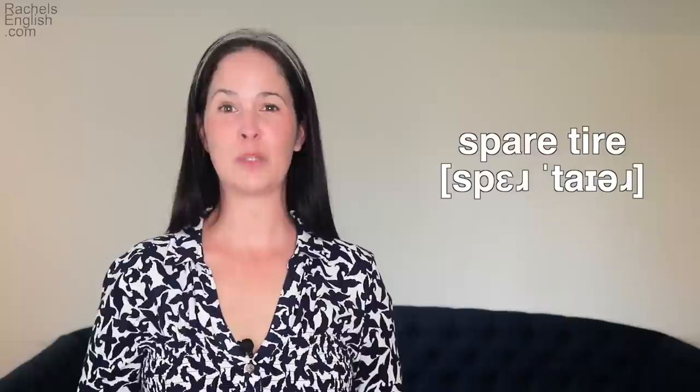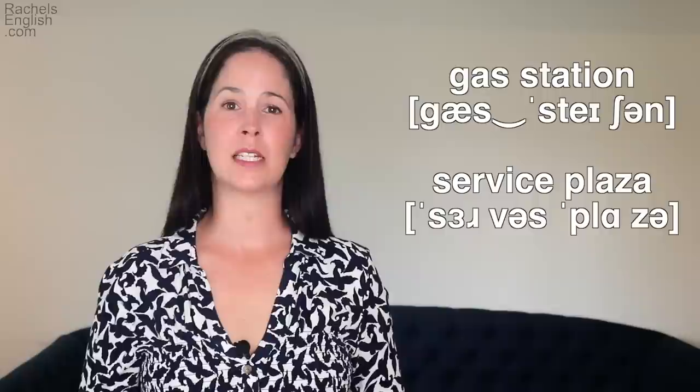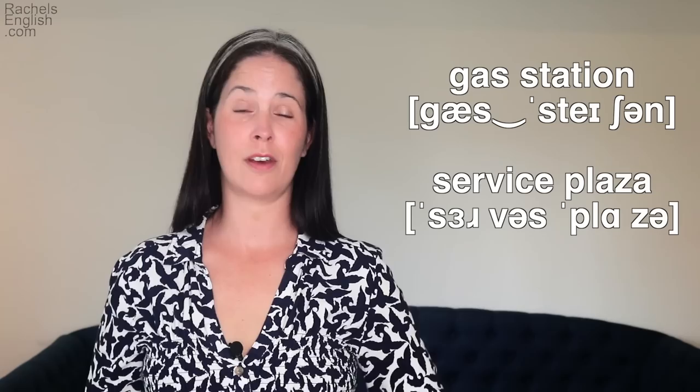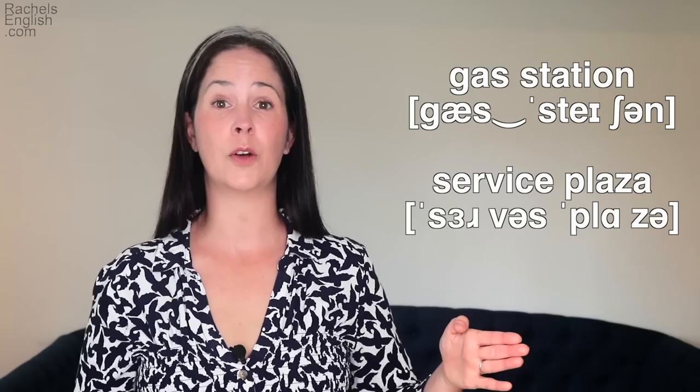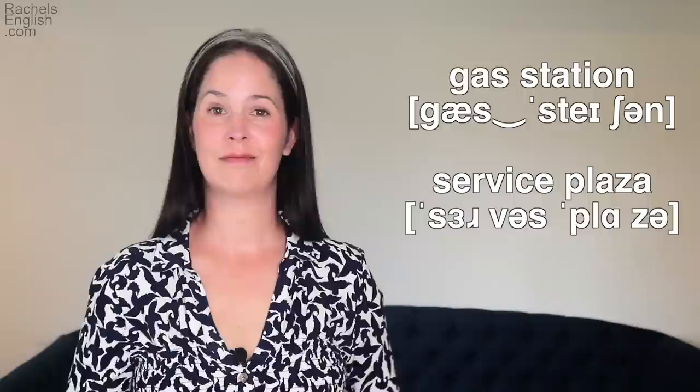Gas station and service plaza. A gas station is something you can find anywhere, simply a place to get gas. But a service plaza is something particular to interstates or highways. You don't have to take an exit, get on a different road, it's just right there, right off the highway, accessible only from the highway. Gas station. Notice there, just like with flat tire, which connected with a single T sound, these words are connecting with a single S sound. Gas station. Say that with me.